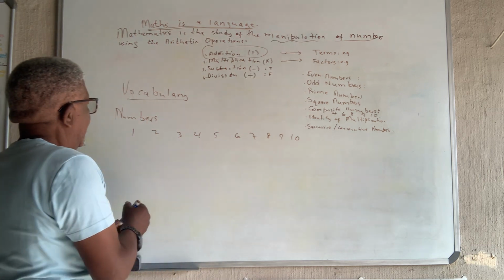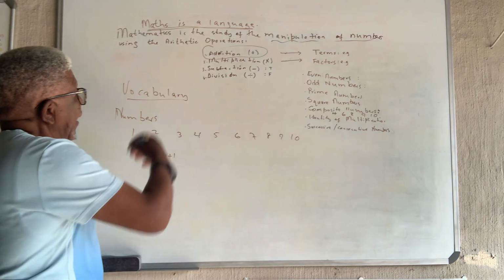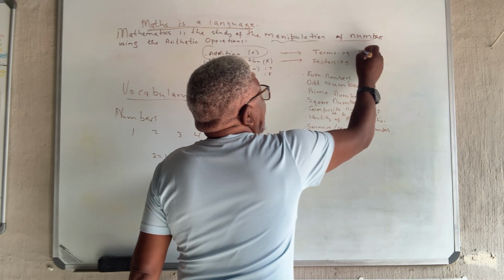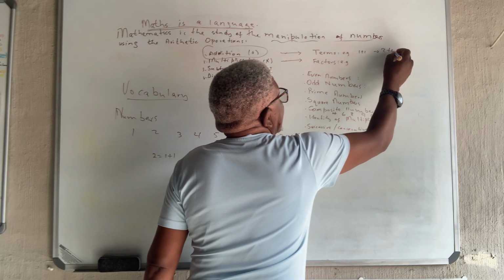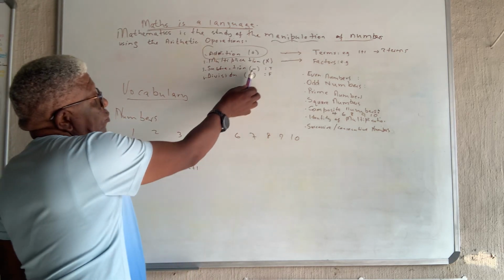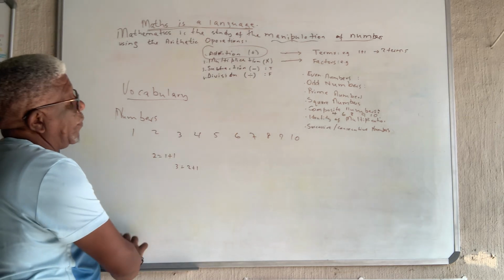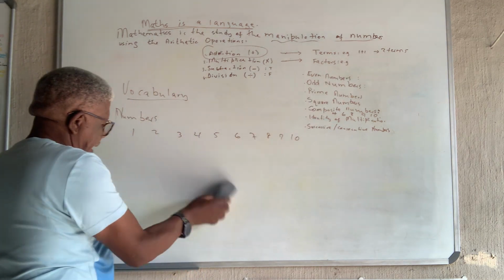So when you say 2, 2 is actually 1 plus 1. When you say 3, 3 is actually 2 plus 1. So you learn the terms: 1 plus 1 gives you 2 terms. These are terms. Once you use addition, you get terms, and also subtraction, but I'm not going to cover subtraction. I'll deal with multiplication and addition. So now you understand what terms are. Terms are defined because there is a positive sign, the plus.